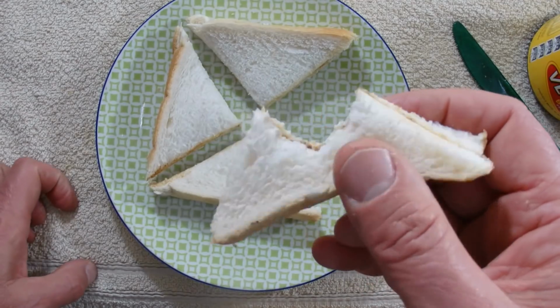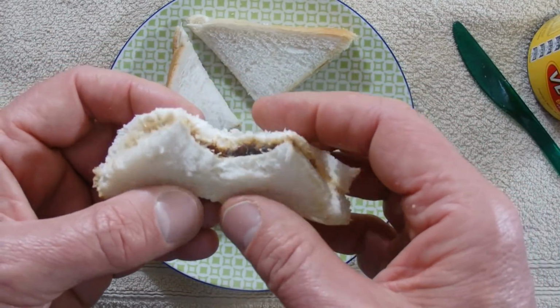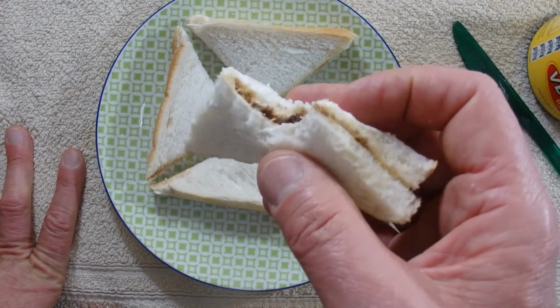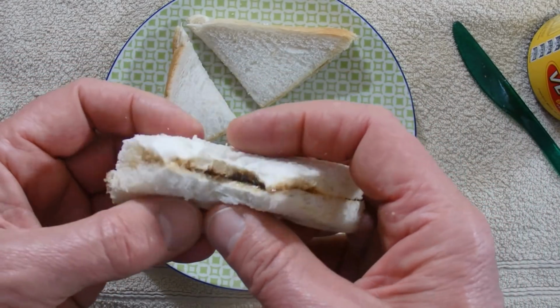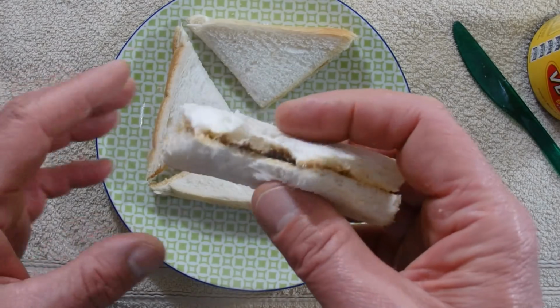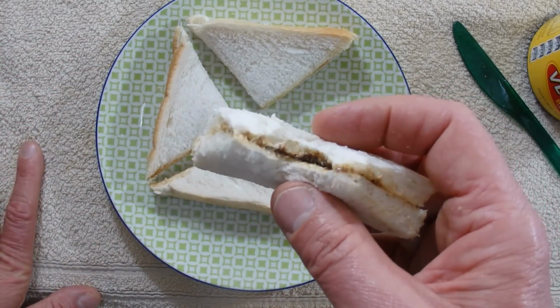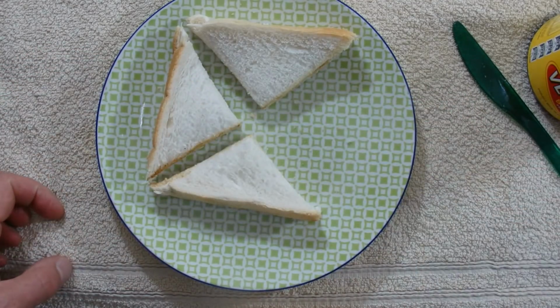Yeah, with that thin smearing, it's a nice salty taste, but not too salty. I'm trying to think what it tastes like, but it probably tastes like nothing I can think of.